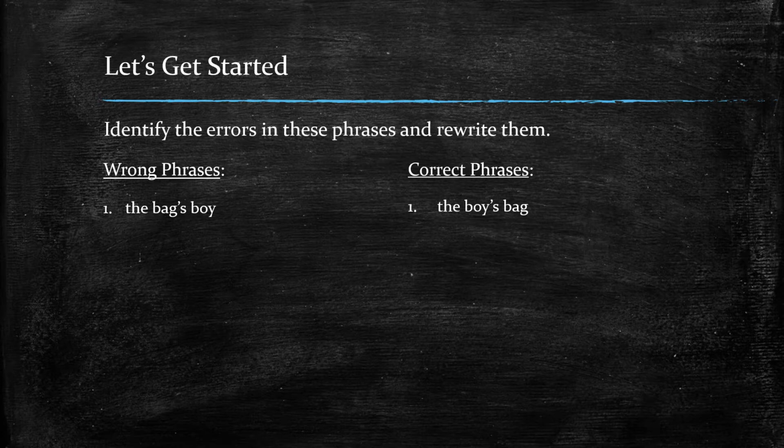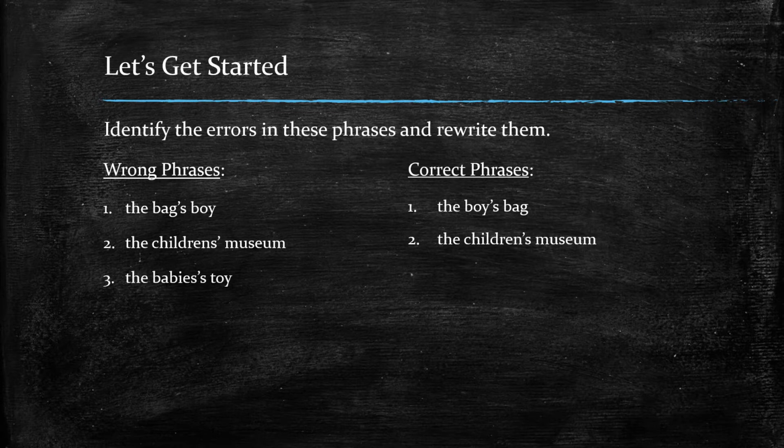Now look at the next phrase. The children's apostrophe museum. What is wrong here? Yes, the apostrophe should be placed in the word children's after N, not after S. This is because children is a plural noun. Let's move on to the next phrase. The baby's toy. Here, the spelling of babies is incorrect. Look at the correct spelling. It shows us that the toy belongs to the baby.